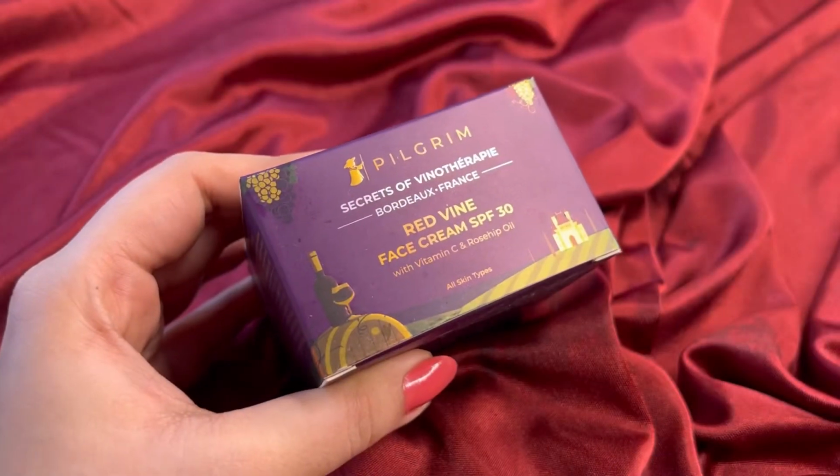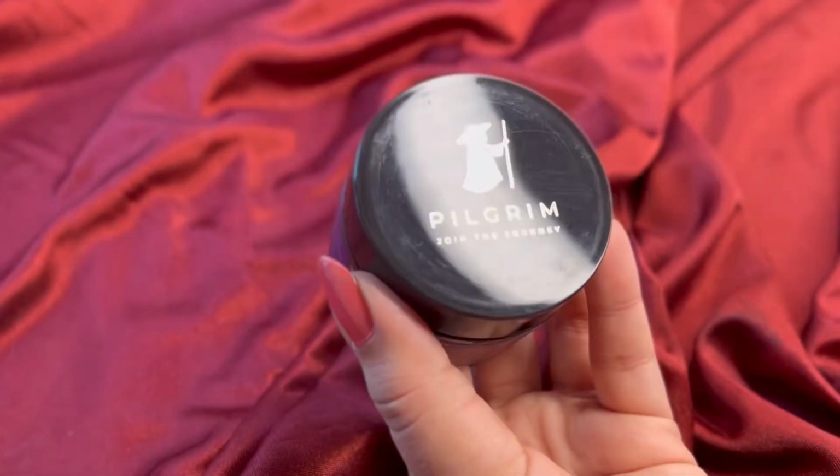Take a generous quantity and apply evenly on the face and neck. Leave for 20 minutes and rinse with lukewarm water. The next product that I have is Pilgrim Red Wine Face Cream with SPF 30.